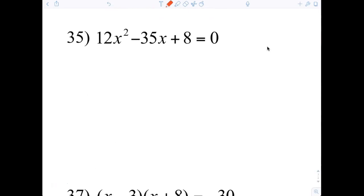All right, now 35 is the annoying one, right? Because there's lots of possibilities for 12 and possibilities for 8. So let's see what you got. Middle factors for 12x squared are 3x and 4x, right? And I'm trying to get 35.